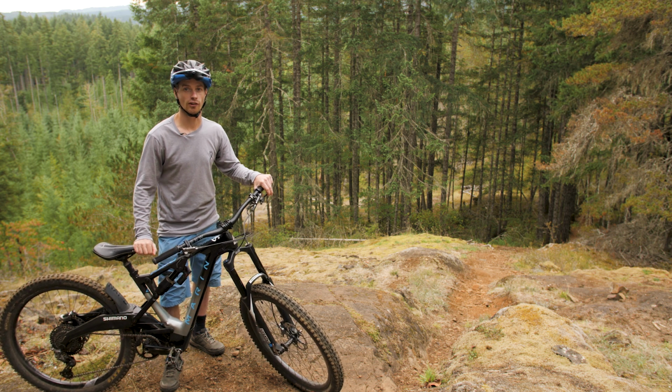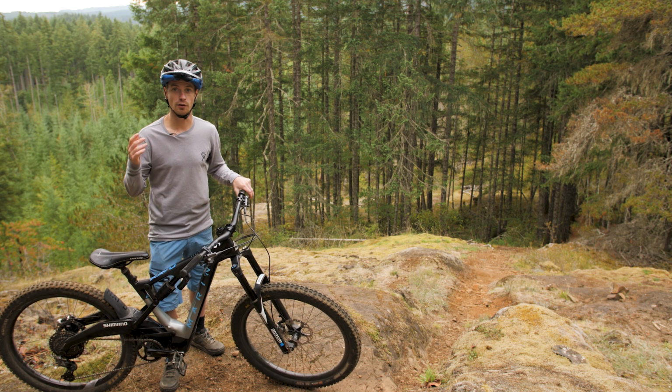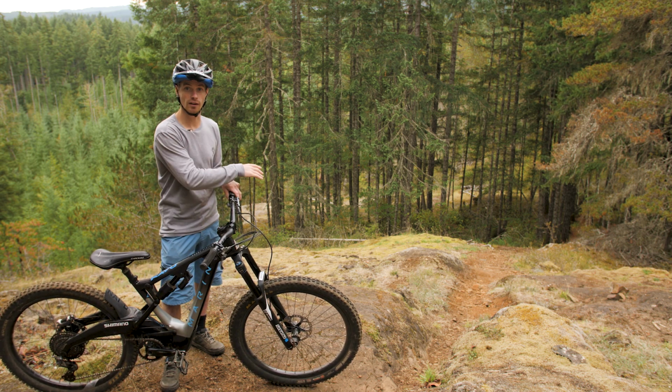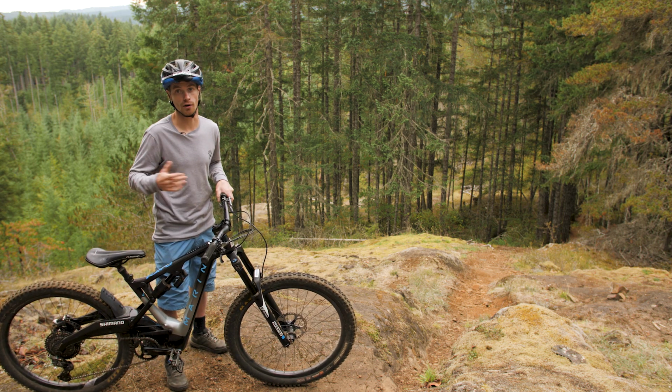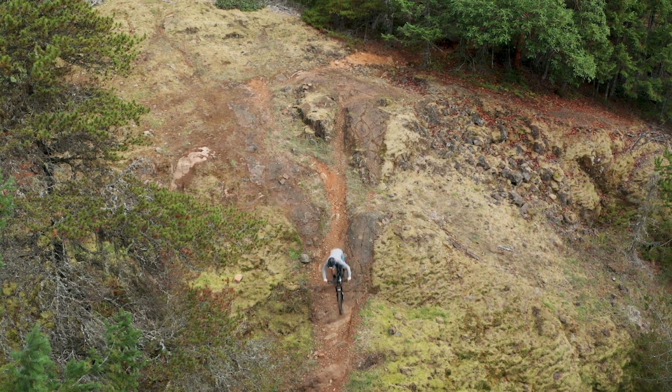Steep and technical features on the trail will become very common once you get to the intermediate level and above. There's a few things you really need to think about when you're approaching areas like this that get more steep and have more unique and advanced features on them than you're used to approaching. Let's take a look at what we need to consider when we're dropping into lines like this.